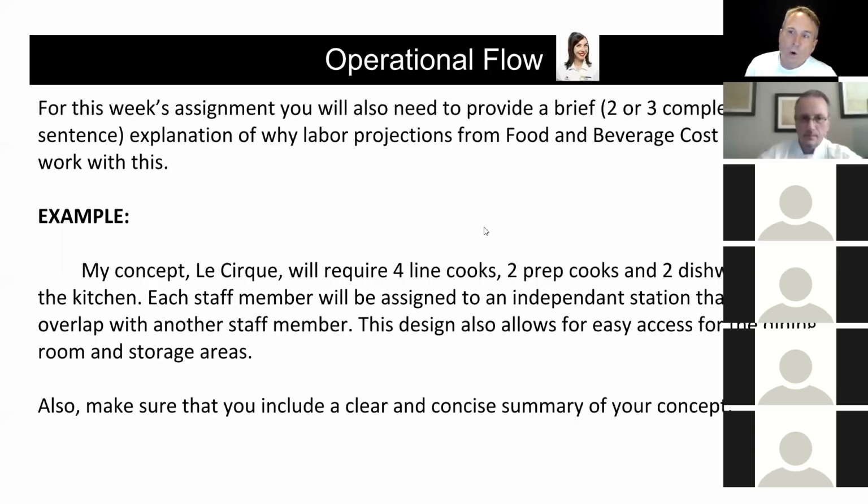With this week's operational exercise, you're going to have to include a brief statement as to why this will work with your numbers that you worked on in CE 165 or CE 167.